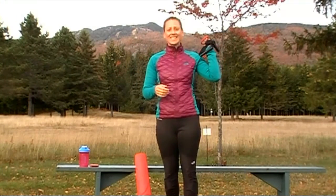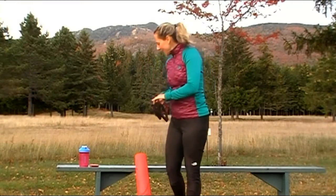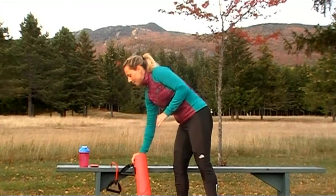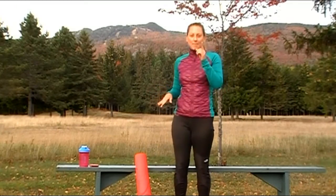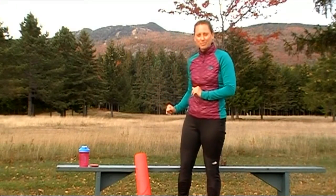Ils sont super pratiques. They can go into a backpack, ils peuvent rentrer dans un sac à dos, dans les valises, et on peut les transporter partout. Et aussi, on a besoin d'un banc. We need a bench. Or you can have a picnic table, or a chair that's pushed up against a wall. Make sure that it's pushed up against the wall. I don't have a wall right now, but my bench is pretty secure.